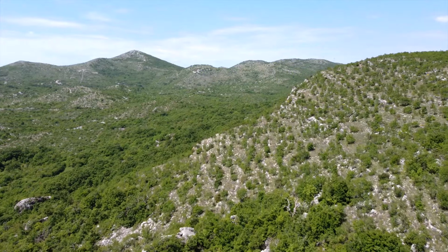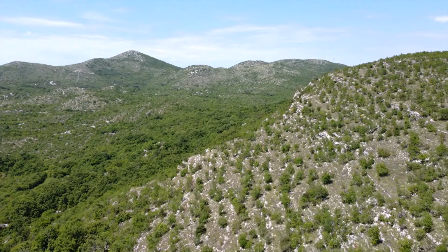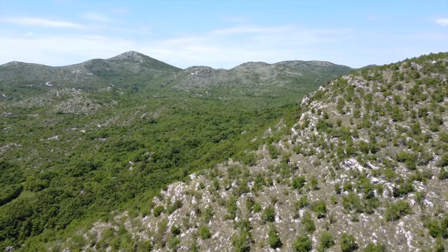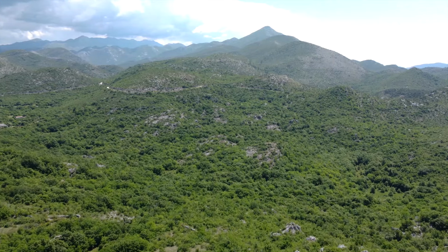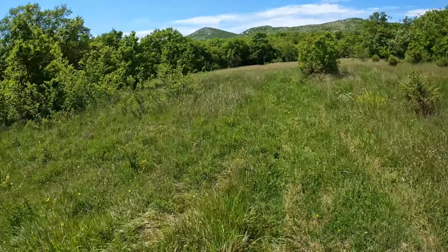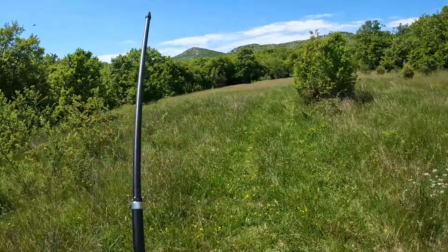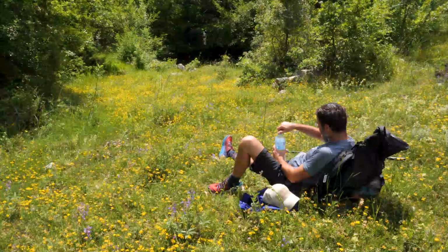The trail continued to impress, and another peak awaited, Stražišće, with a picturesque trail leading up to it. Yet the dominant feature remained the one and only St. Elijah's Peak. Hey, I need to get up there on that hill. Nice. It's gonna be a fantastic view from up there.